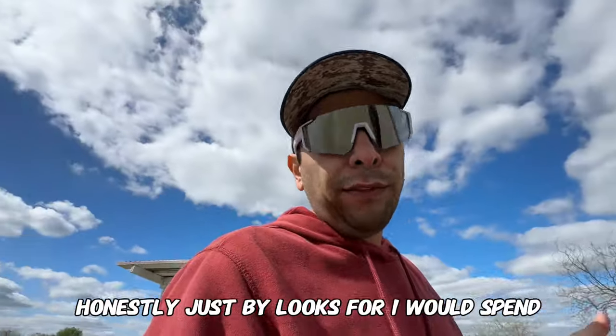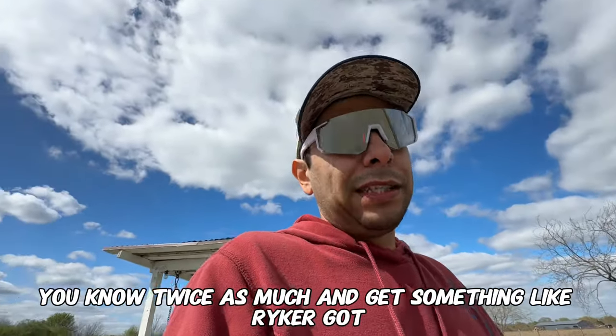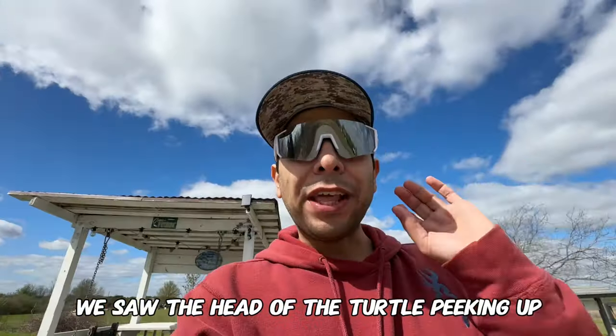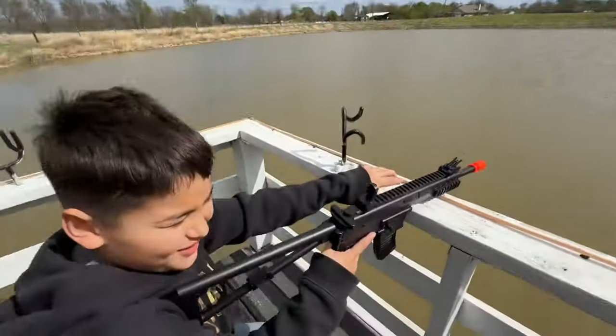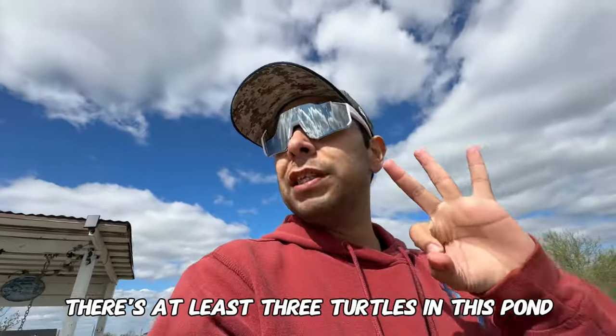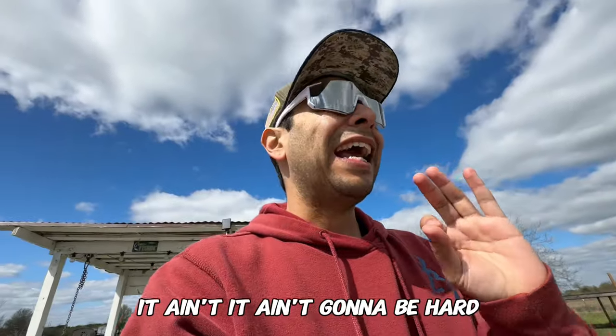Honestly, just by looks, I would spend, you know, twice as much and get something like Riker got. The turtle was right there. We saw the head of the turtle peeking up. Next time it comes up, we're going to have to snipe that turtle. And I guarantee you, there's at least three turtles in this pond. It ain't going to be hard.